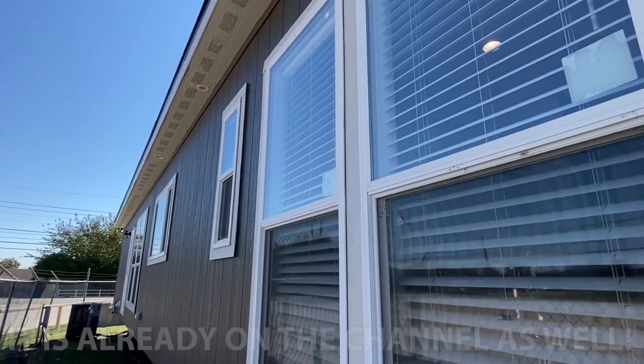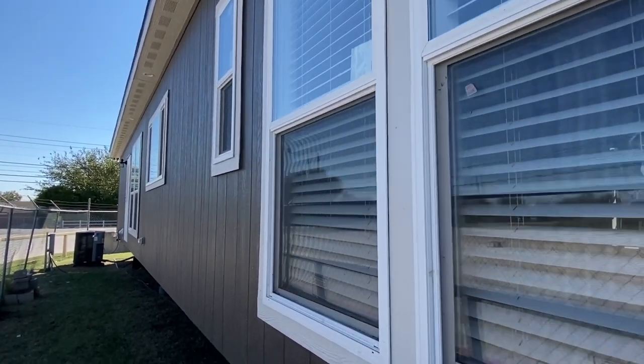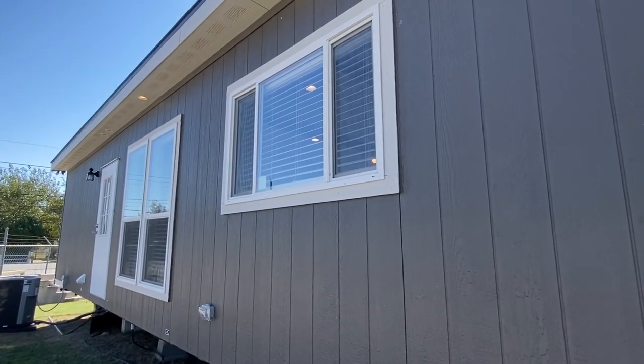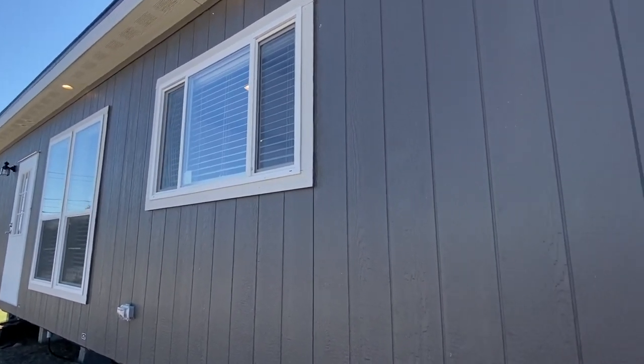Okay, so here on the back side, we notice we got the light, which is on the front as well. We got all these lights in your eaves, they look great. We've got us a back door down here. There's a big window over your kitchen. This home, I'm telling you guys, is dressed up nice. All right, let's head on in.